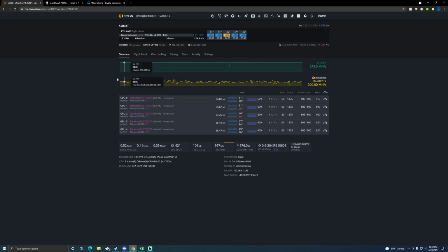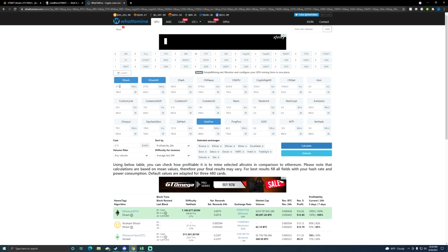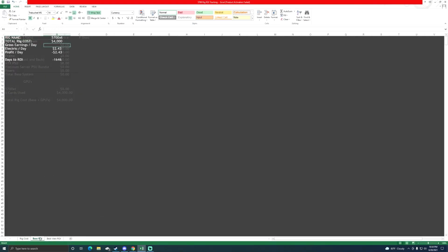I plan on keeping all these overclocks, so I am mining at a total of 273 megahash a second. I was at 275 earlier, probably because I had to dial back an overclock. So if we go over to what to mine here, at 273 megahash a second, it's 780 watts. I don't care about this as much because I calculated my own electric rate for my spreadsheet. If we calculate this, we're at roughly $16.28 a day. So if we come over to here, this is where I'm going to have my ROI.